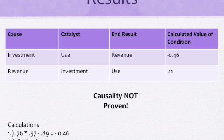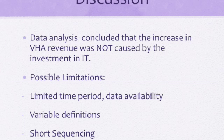Therefore, we reject the ideal first equation and conclude that investment in IT did not cause increased revenue. Causality could not be proved. In this example, we proved that the increase in revenue as measured by decreasing index rate of cost per patient is correlated but not caused by IT investment, measured by the Office of Budget Information. Correlation does not equal causality.